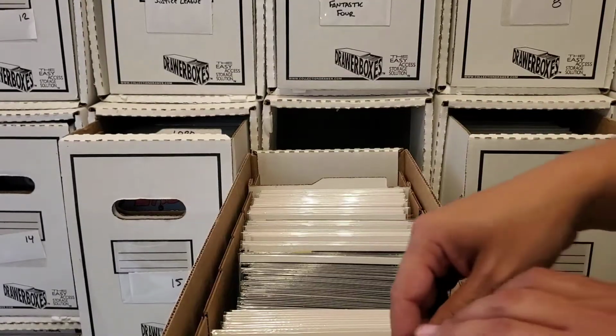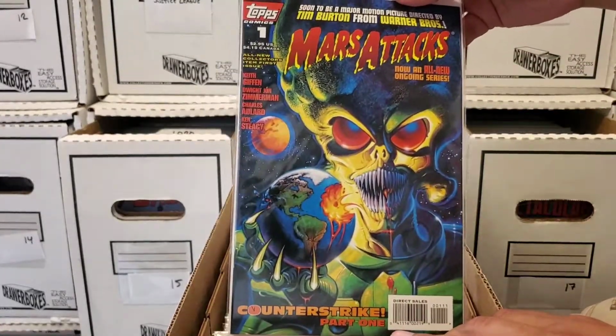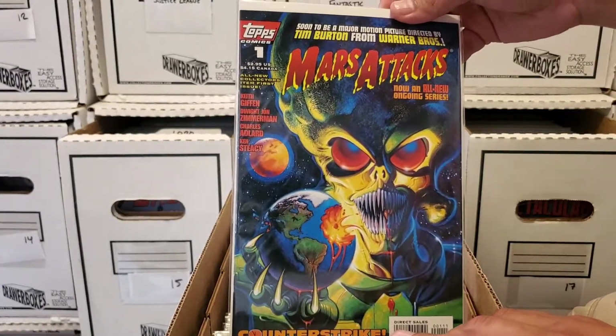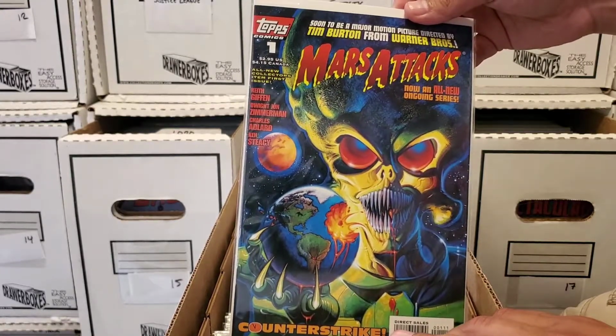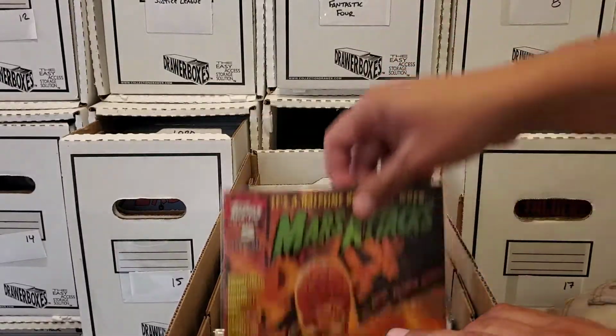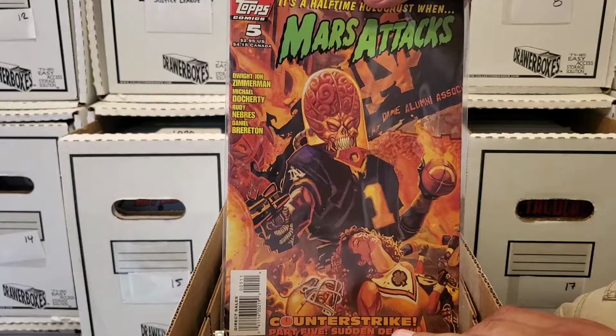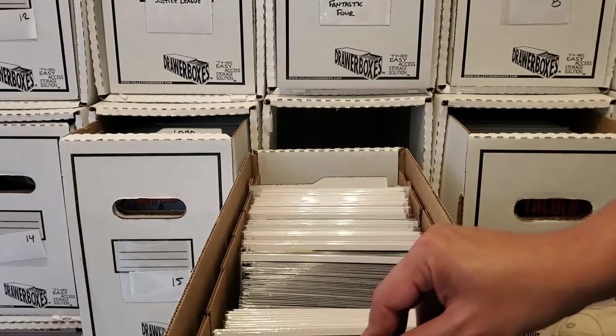So then after that, we've got the Topps run. Now, again, I don't have all of these. I'm missing quite a few of them. It's just one of those things that I'm kind of half-heartedly trying to get all of. So I've got that. There's issue 5. And then we get into the IDW series.